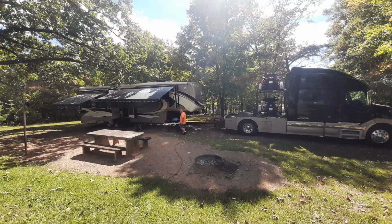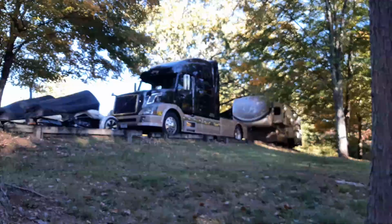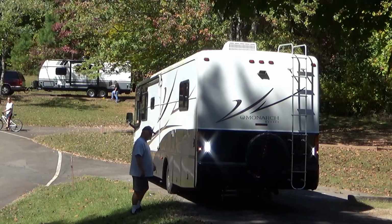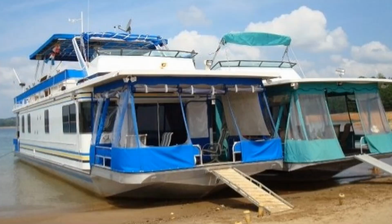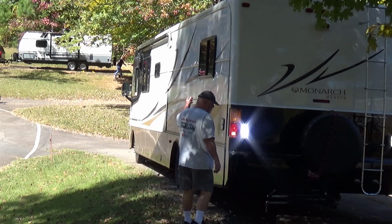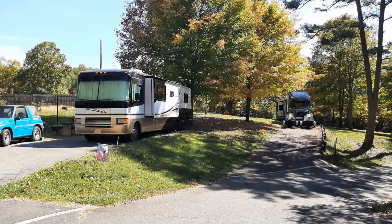This site ended up working just fine for us with plenty of room, and our friends came to visit and they were in a site right next to us. Ron and Jackie are here. Now we're setting up. We're going to have some fun. We used to houseboat boondock with them on the islands, Lake Lanier, for many years. Never did it on land, so this will be fun.